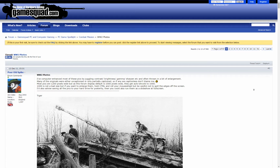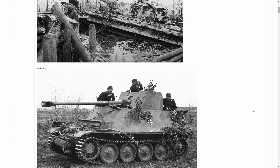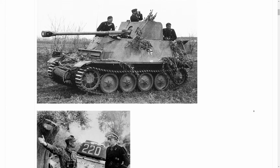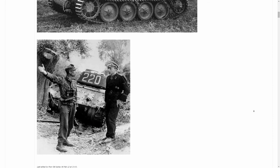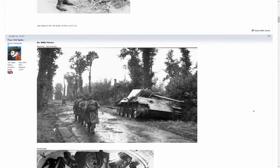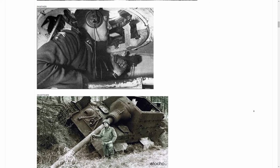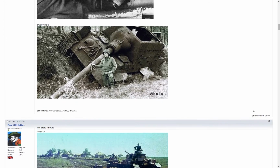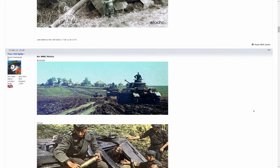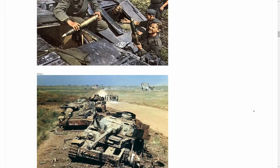while looking for the photograph that I needed of a Cromwell, I came across this forum thread, and it's pretty fantastic. There are a lot of photographs on this thread, 57 pages, and there must be at least, I don't know, 50 images per page. Hundreds and hundreds of amazing photographs from World War II. Most of it does appear to be armoured warfare.